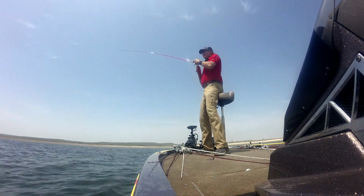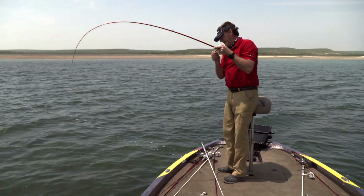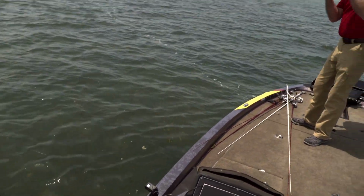Hey, jumper, coming out of the grass. Little spy bait fish. Oh, he's down in the grass now. Come out of there, buddy.